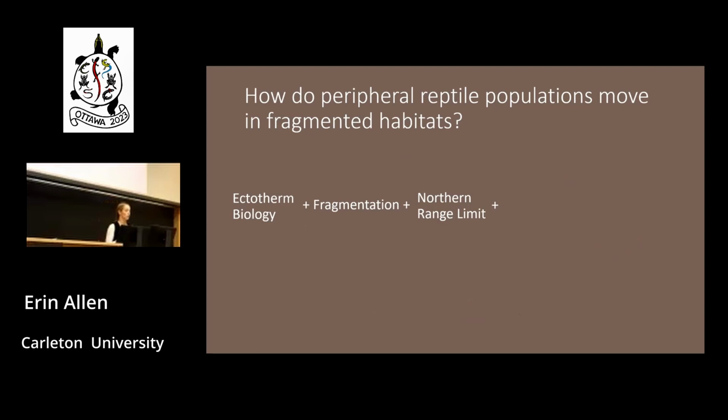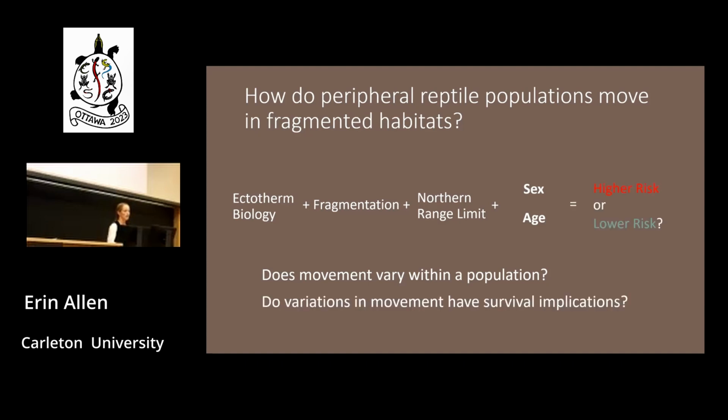So in addition to their ectotherm biology, the fragmentation that they face, and the northern range limit that they're located at, the sex or age of the individuals may also influence their movement, as certain groups may have to travel more to access certain sex or age-specific resources, like nest sites, or perform age-specific behaviors like neonatal dispersal or mating. So my goal was to determine if the skink's movement varied within their population, based on their sex or age, and if these potential variations in movement influenced their group survival.